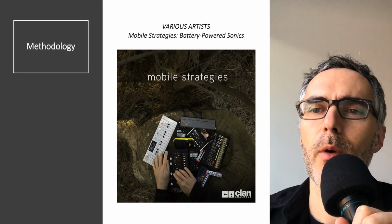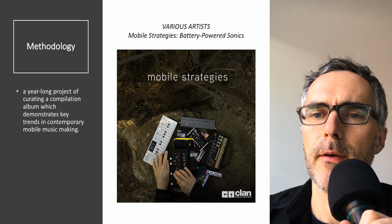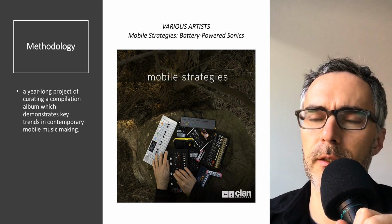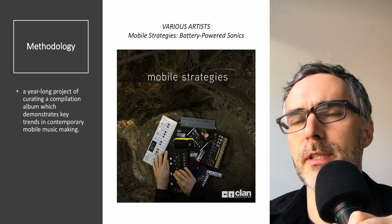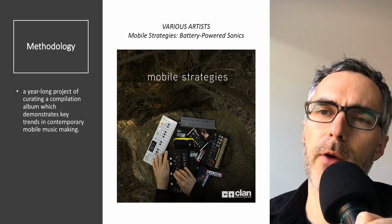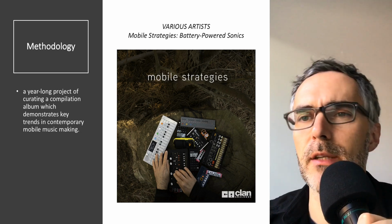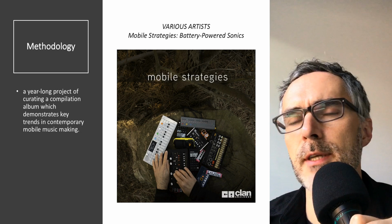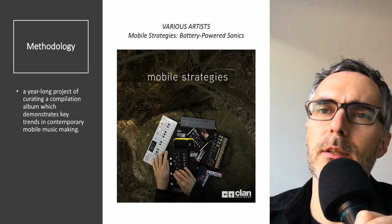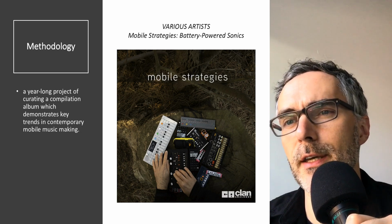In my practice-based inquiry, I draw on my findings from two primary sources, first of which is a year-long project of curating a compilation album titled Mobile Strategies Battery-Powered Sonics, which demonstrates key trends in contemporary mobile music. This album was released on the Australian label Clan Analog in October 2019, and it includes 25 compositions from a group of international music creators and showcases mobile technologies used standalone as well as alongside other gear.